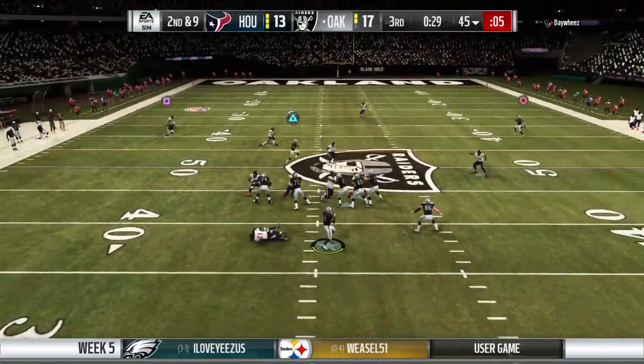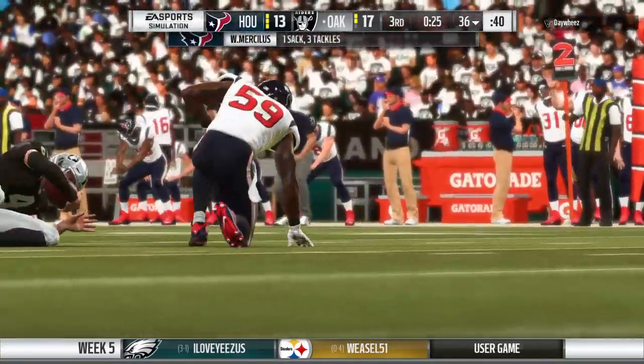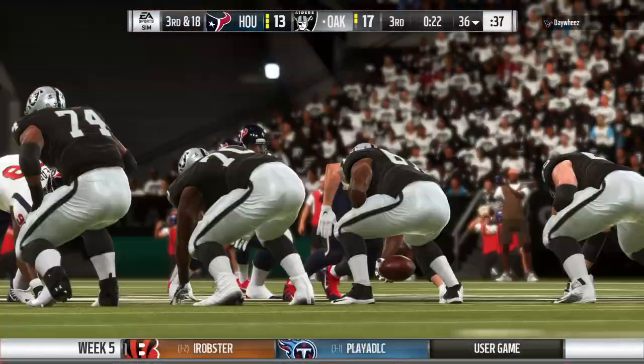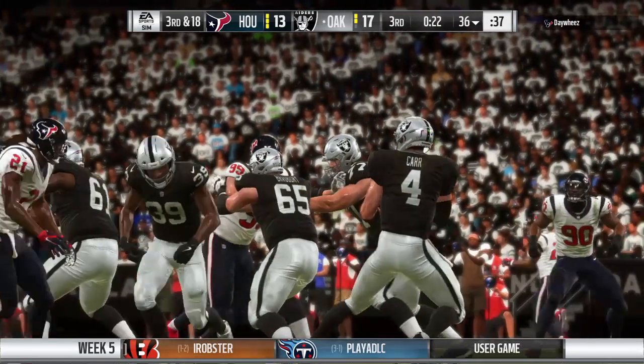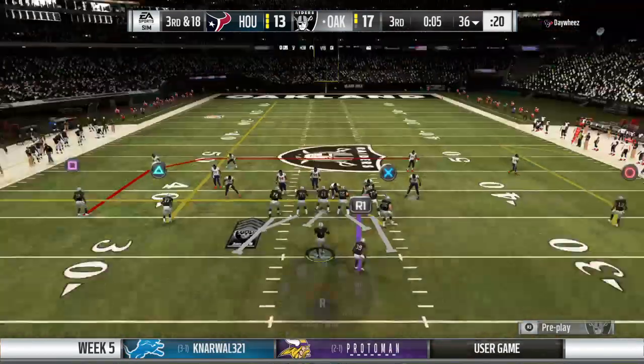They fake the handoff. Now Carr, under pressure, and the Texans able to get in there for the sack. Whitney merciless in there to drop him for his 5th sack of the year. Carr and the Raiders following the sack, looking up at a 3rd and long.